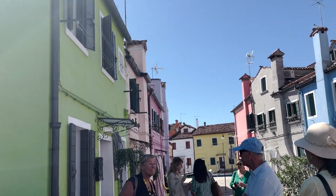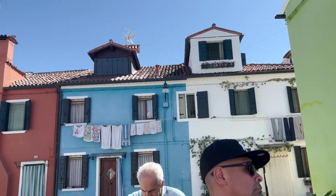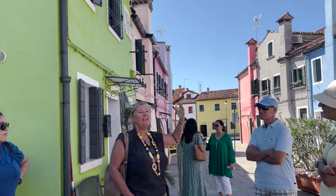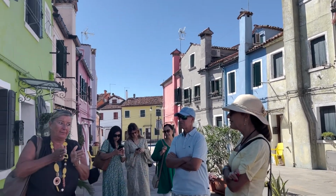What approximately is the cost if you were to buy that? It depends on the location, because if you overlook a nice square and you have a lot of light and sun, it is more expensive than having an apartment in a narrow, dark alley.